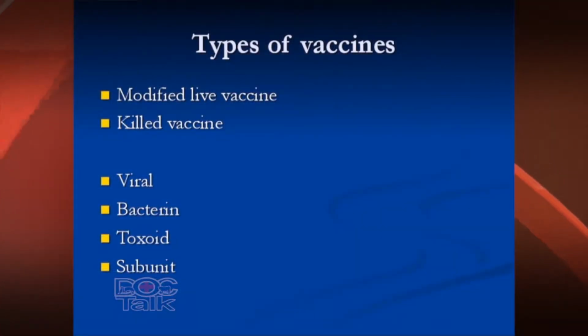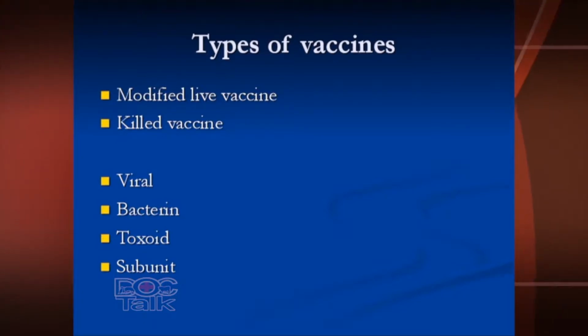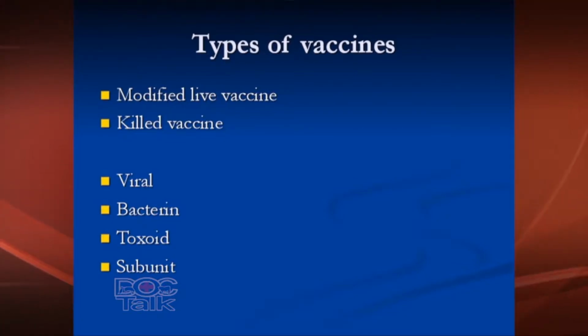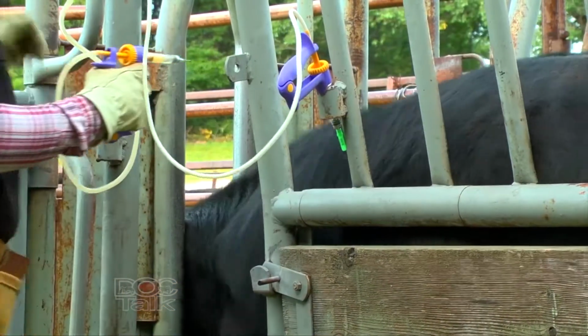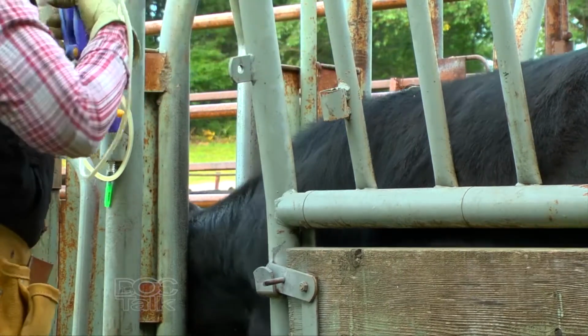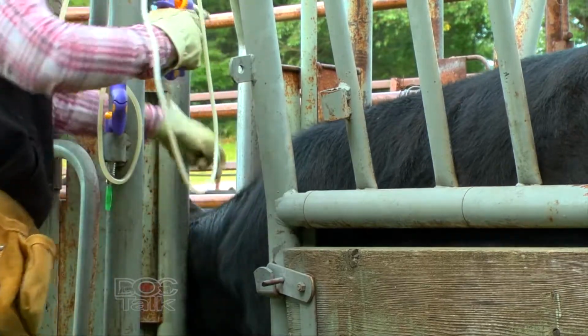Modified live vaccines enlist both a humoral immune response and a cell-mediated immune response. Sometimes we use killed vaccines. A killed vaccine is where we grow up the virus or the bacteria, and then we kill them. These killed vaccines still have the proteins present to stimulate that humoral immune response. So the protein of the killed virus or the killed bacteria is injected into the animal, and it stimulates the antibody-antigen complex, which is the humoral immune response. So we get that from a killed vaccine.